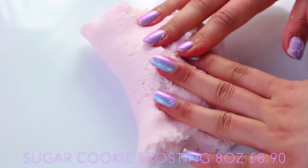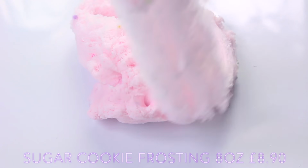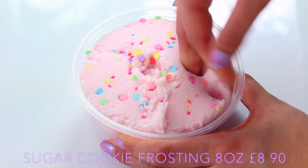I did love it nonetheless, and I really, really love the charm that comes with it. It's scented like the name, so it smells just like sugar cookie and kind of like icing, but it doesn't drizzle as smoothly as the Sherbet slime.